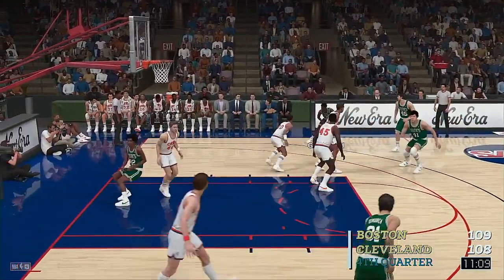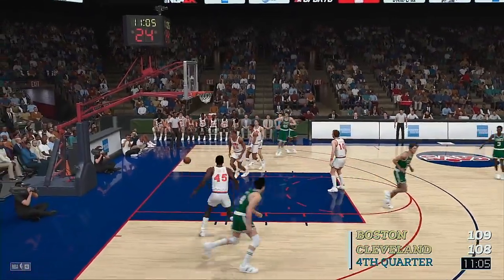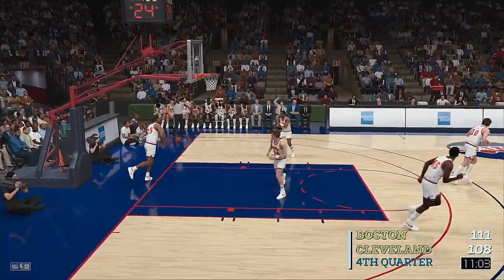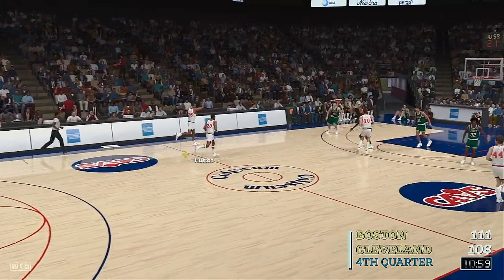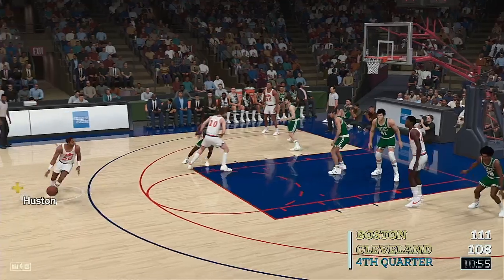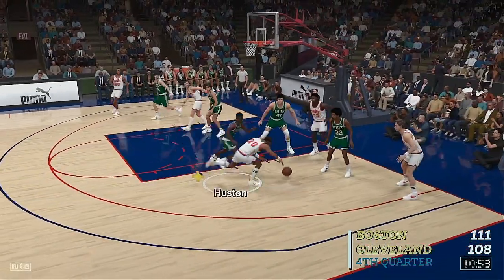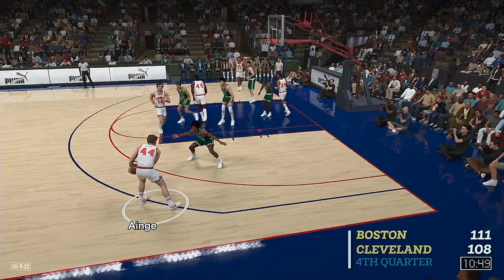Nader the pass to Fernston. Here's O'Korn, and he gets it to go from the high post. And the Celtics lead by three. And I gotta say, the defense has been non-existent tonight. They've been matadoring all game. It's a lack of effort, communication, and it's happening to both teams here late in the game.